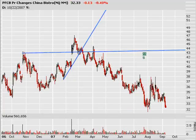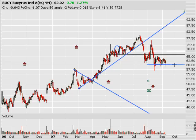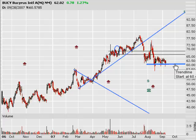PFCB, look at me, I got like a minute left. Looks like today it's breaking. Gonna have to get short. I think this thing's going to zero. BUCY, B-U-C-Y, good support here at 60. Watch for it to break.